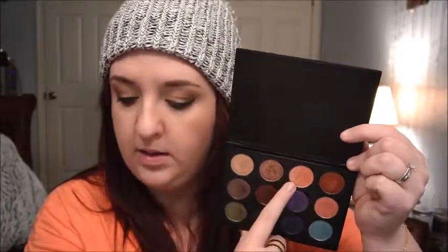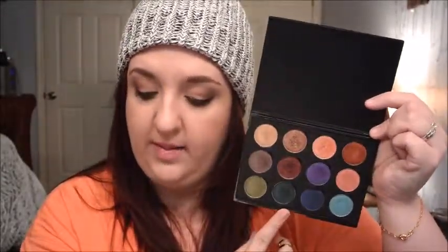Okay, so this is the palette, and I have all of the names written down here. The first row, we have Magic Act, and then Grandstand, In the Spotlight, and Flamethrower. Second row is Mesmerized, Showtime, Caitlin Rose, and then Cosmopolitan from her original line. Third row is Jester, Houdini, Center Stage, and Mermaid from the original line.